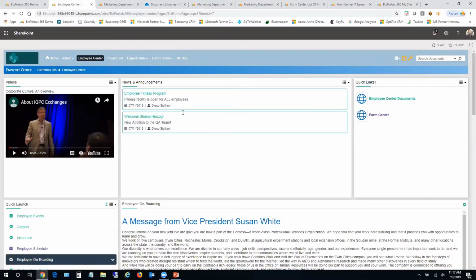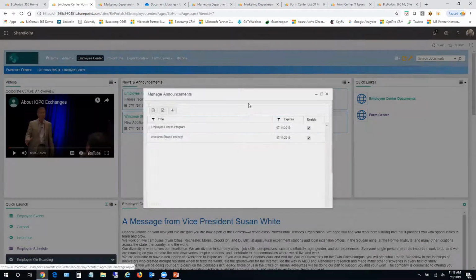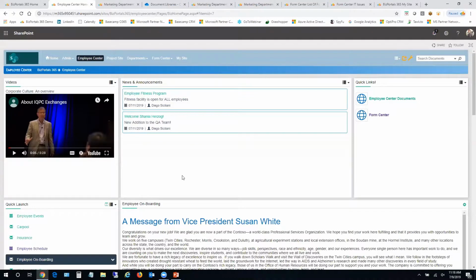News and announcements. So HR can put out either there's a new hire or some new program that they've initiated. You can easily put that news here again, if you have access to do so as HR, same way to publish a news and announcement right here. Some quick links for your employees.